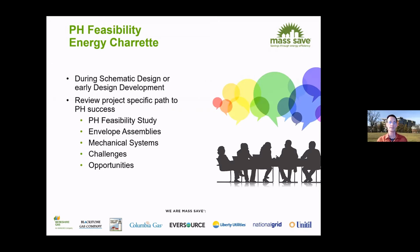As a culmination of the feasibility effort, an energy charrette is required, and this is to bring the entire team together. This should be done in schematic design or early design development. We are looking to see the engineering team, the developer, the ownership team, the architects, and Mass Save, to make sure that everyone understands what is at stake, what is required, and has the right information to be able to move forward. And so the feasibility study will be presented with a project-specific path for success, with envelope assemblies, the mechanical systems, and any challenges that are noted with opportunities on how to resolve them.